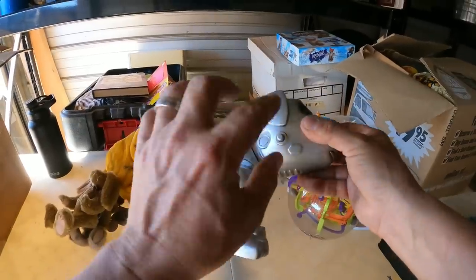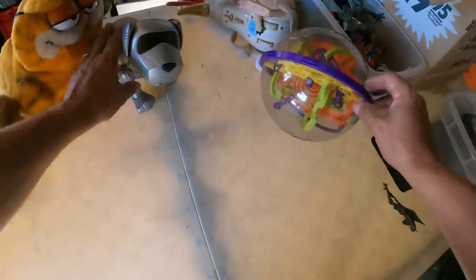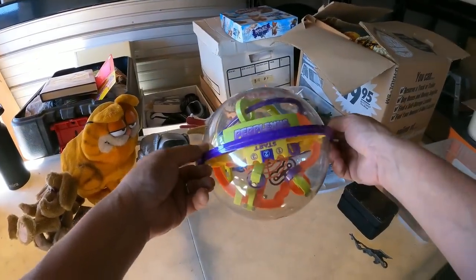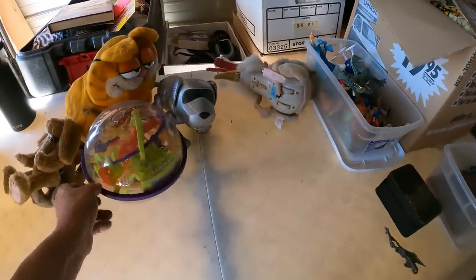Now, for some reason, I think these things might be worth some money. Electronic dog. Right here, Perplexus. Kind of neat. I don't think really any value. We found some of these in the box. Just a neat toy, though.